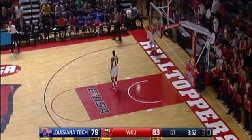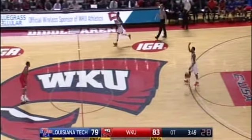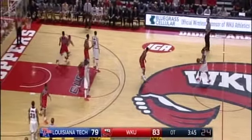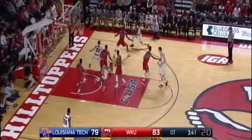I'm a little surprised by that, actually. Their press was extremely effective in about the first 4 minutes of the second half. Hilltoppers then started finding a solution and getting easy shots on the other end, and we haven't seen as much of it lately. Cosby on the right wing.